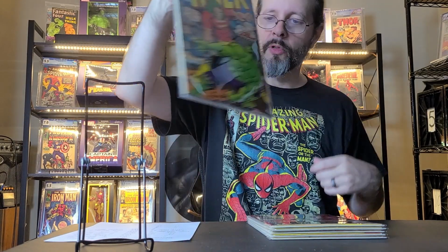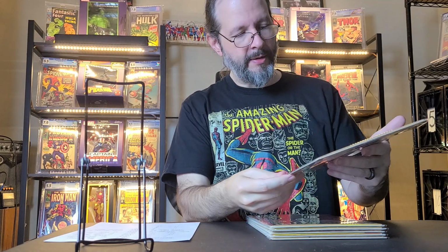Here's another pretty big key. This is the Incredible Hulk number 141. This is 1971, the year I was born actually. And this is the first appearance and origin of Doc Samson. He's there on the cover. So I was happy to get that in the trade. It looks like it has a dog ear right there, but other than that, it looks really nice. Got a spine tick here, but yeah, great book.